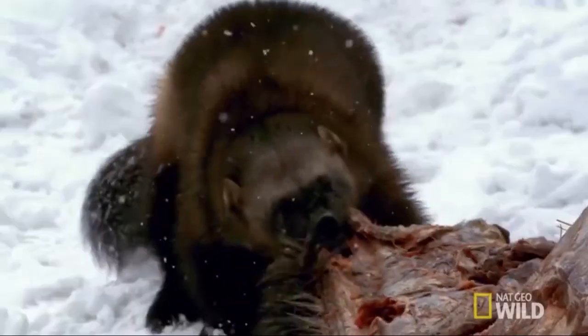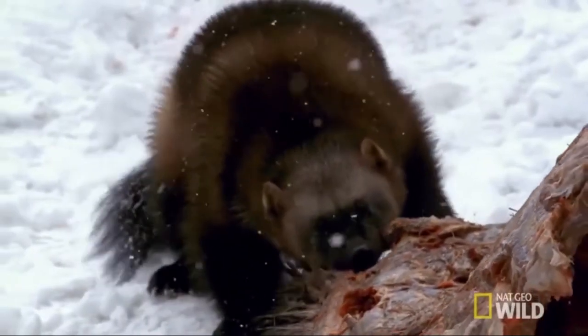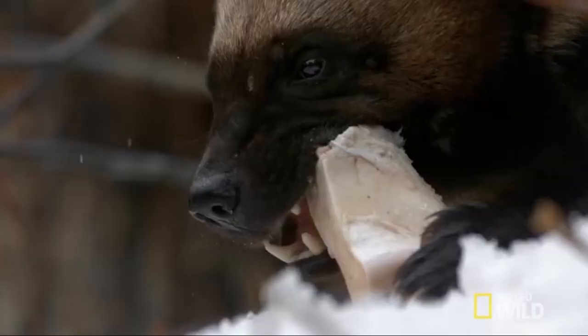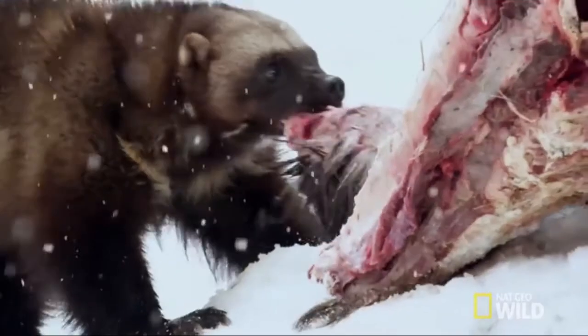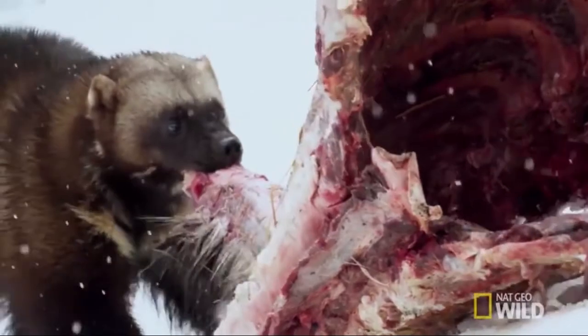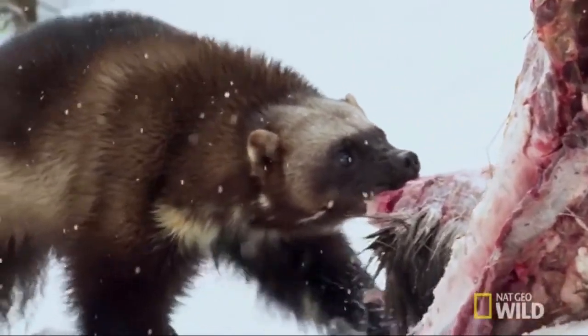Powerful jaws break down the entire animal, including hooves, teeth, and bones. This is his turf and his food. Food that was supposed to be convenient.